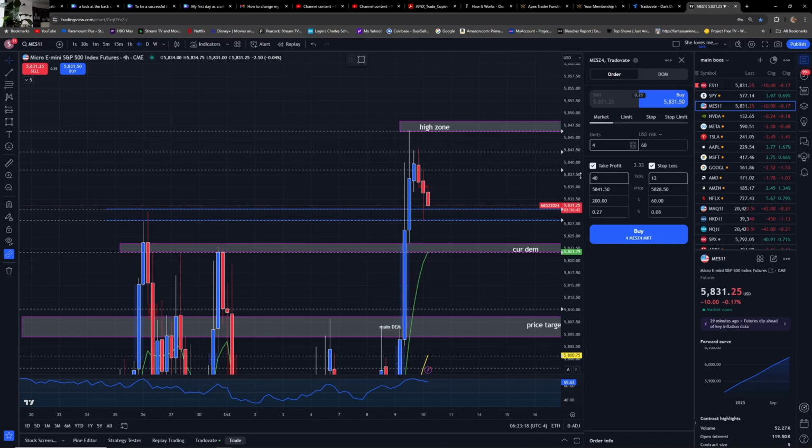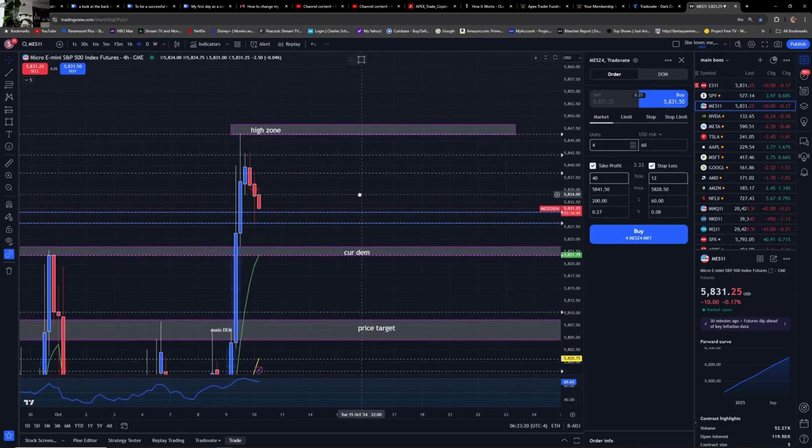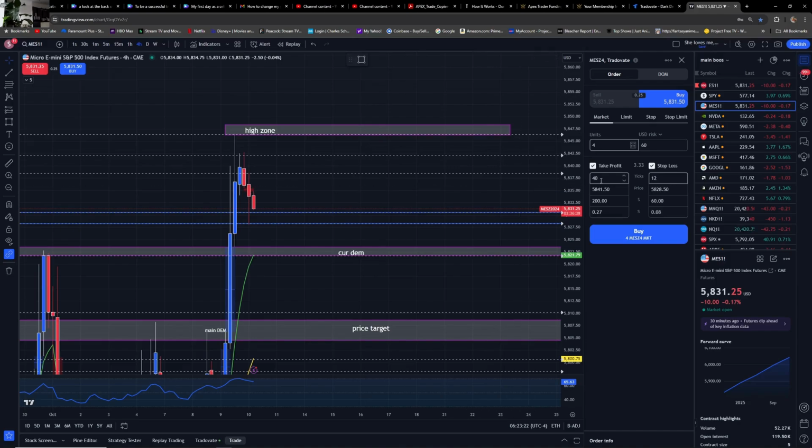I decided to just go ahead and go with $5 per tick. $20 per $1, which for every $10 will give me $200. So I'll be adding $200 to my account for every $10 that I make. I'll be losing $60 for every $3 that I lose.